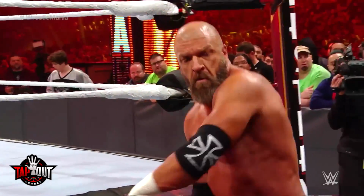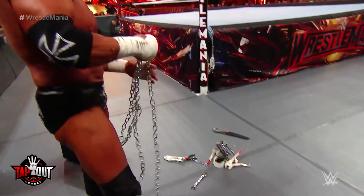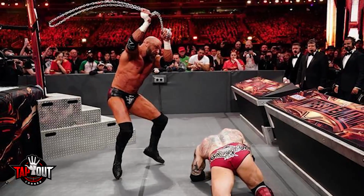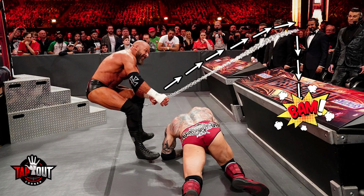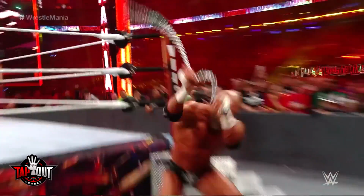During a different moment, Triple H started whipping Batista with a metal chain. Now, this was a real chain, but the game and the animal did something very clever to prevent anyone from getting hurt. First, Batista made sure to lie near the announcer's table. Then, when Triple H whipped the chain, it hit the table first, which took the brunt of the impact. With some clever camera positioning, it looked like Triple H was whipping Batista full force.